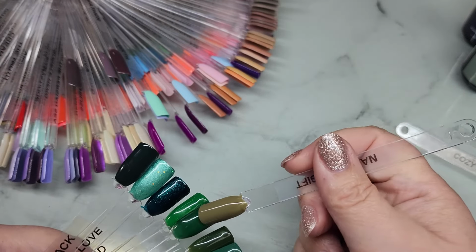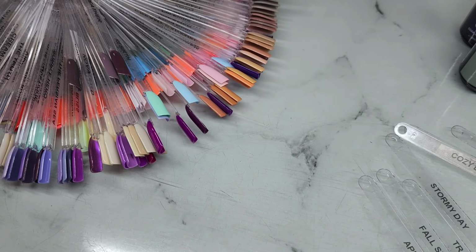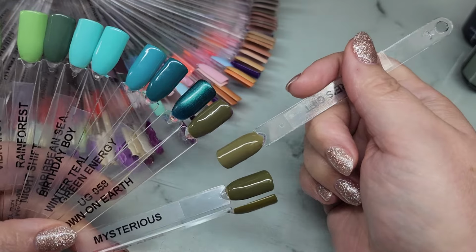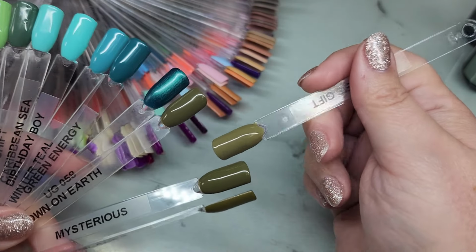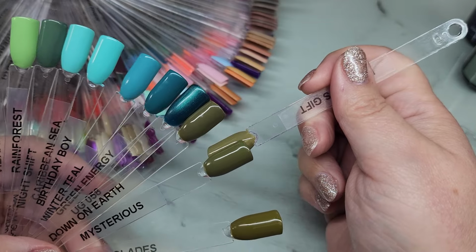And these ones are all too light or a different tone of green. So yeah, we're definitely, what's this one? Night Shift. No, those ones are too light. So yeah, we're definitely right in here. It's pretty much a standard olive kind of green color. It's really pretty. It fits in nicely with the collection. Down on Earth and Mysterious. That's probably what I'll stick it next to.